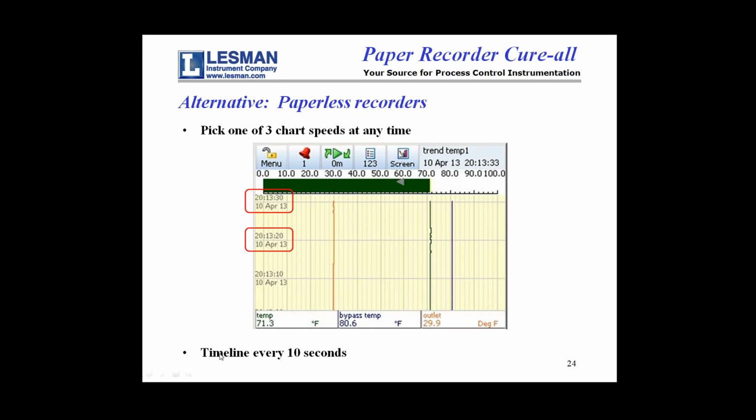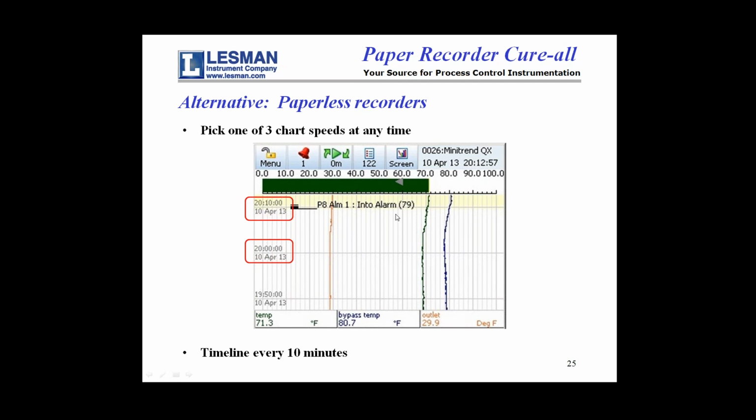Here's the fast speed right here, where we have a timeline every 10 seconds. Notice over here, this timeline is at 13 minutes and 20 seconds. This timeline is at 13 minutes and 30 seconds. So that's only 10 seconds between timelines. So the data is going to be fairly straight because you don't have a lot of change over 10 seconds. This is the medium speed. Now we're down to a timeline every 10 minutes. That's 8 p.m. on the hour. This is 8 p.m. and 10 minutes after the hour. So there's 10 minutes between these timelines right here.